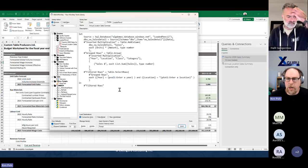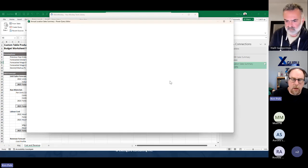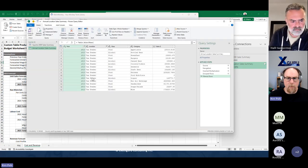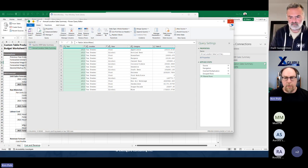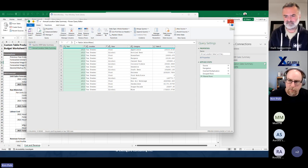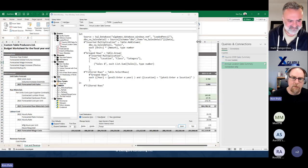And when I now inject, I now have my annual location sales summary, which is the name that I stored it under here, which I had the ability to override. And then, interesting. I'm going to go back and take a look. And here we go. There's the 2013 for Tax Evader. So it's prompted and made those changes inside the M code. You have no idea how much I wish I could offer this in Power BI. But unfortunately, you can't because the APIs are not there.